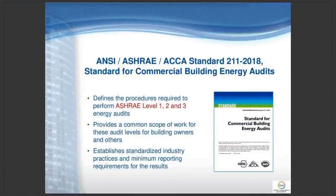It defines the procedures. It still reverts back to and divides the procedures for levels 1, 2, and 3 energy audits. And basically it does that to provide a common scope of work for those audit levels, so that if there's a building owner or client out there that's asking a consultant to perform an energy audit, he can basically reference this standard and define what level he's seeking for that particular deliverable. Again, the idea was to establish standardized industry practices.